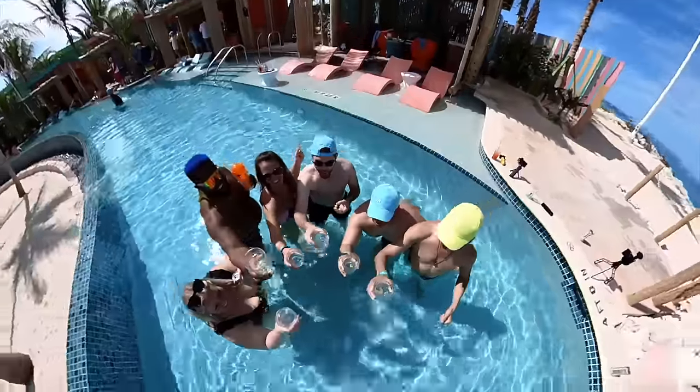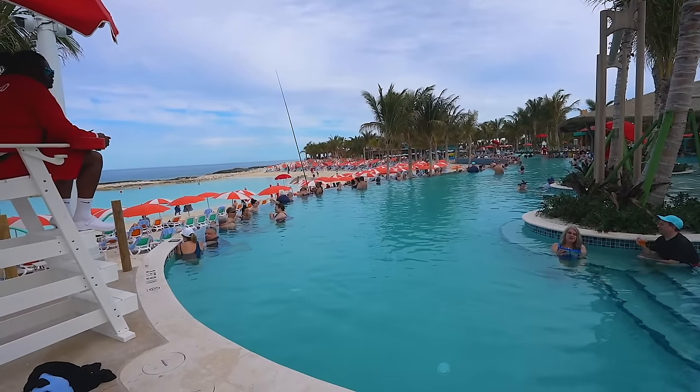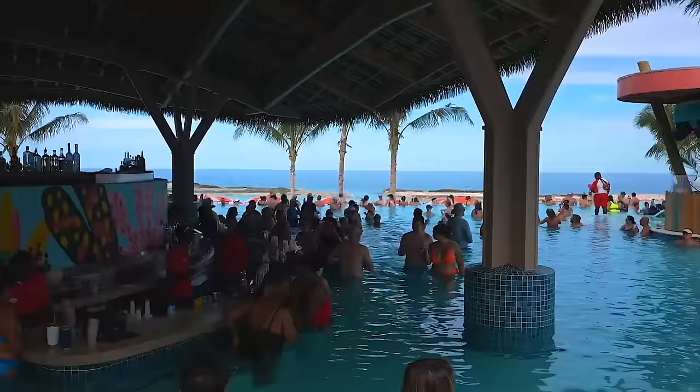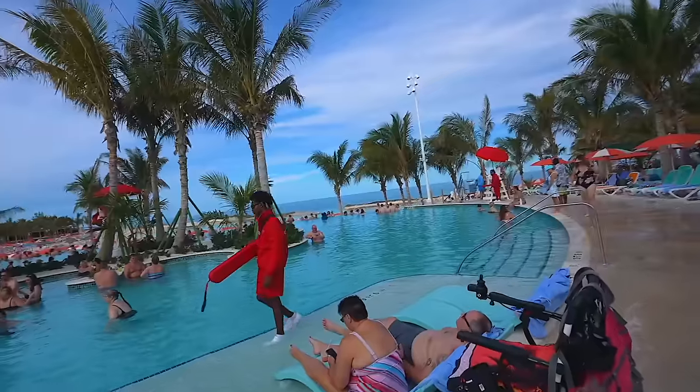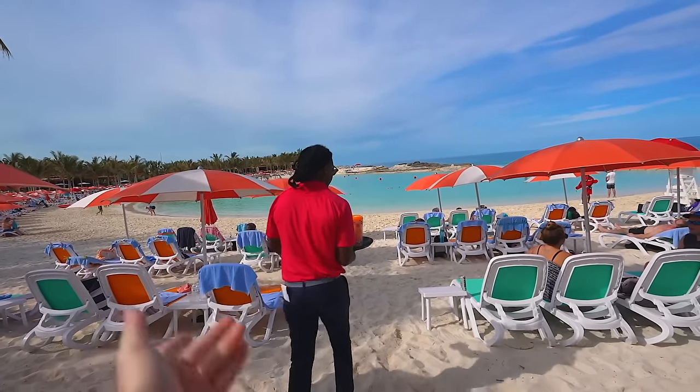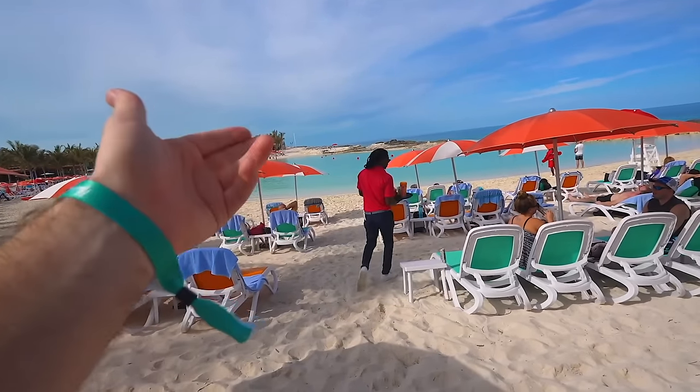This just opened this year. It's only been open for a couple weeks. To get access to Hideaway Beach, prices vary per sailing, and those prices are anywhere from $40 to $100 per person for the entire day. But there's five bars, there's a pool party atmosphere, it's adults only, and there's two additional food spots. We're gonna see if it's worth it.